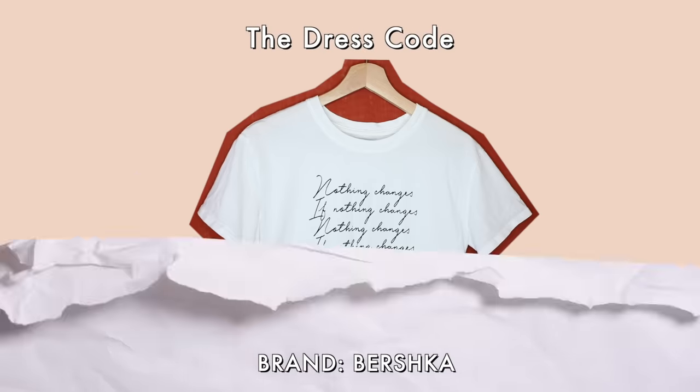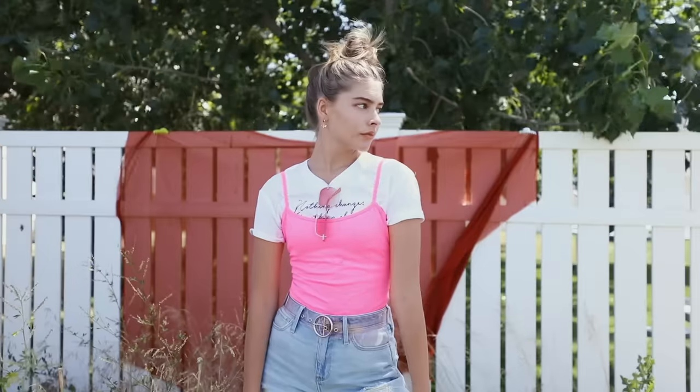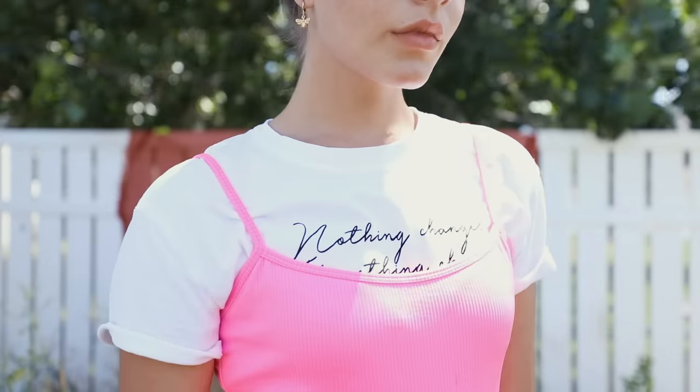So this next one is called the Dress Code, and this one is very appropriate for school, for really any occasion. There's also a stain on my bodysuit, but let's just pretend that's not there. You can mix up the patterns and prints with your graphic tee and your bodysuit, and have fun with it. I paired mine with some light wash denim jeans and some Nike Air Forces.